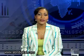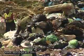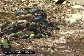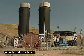These generate carbon credits, which can be sold to industrialized nations to help them meet their Kyoto requirements. Our greenie in the newsroom, Samantha, filed this report. From waste to wealth, with the positive spin-off of reducing the level of greenhouse gases in the Earth's atmosphere. EnviroServe's landfill gas flaring project is one of the first of its kind in South Africa.